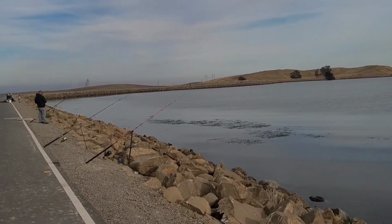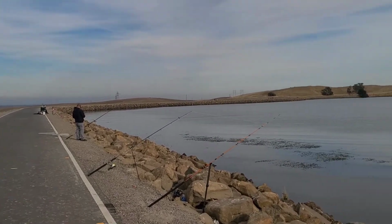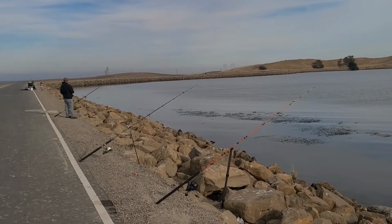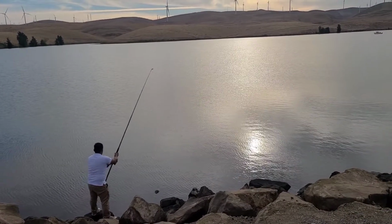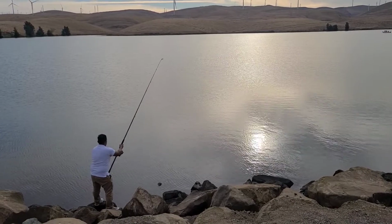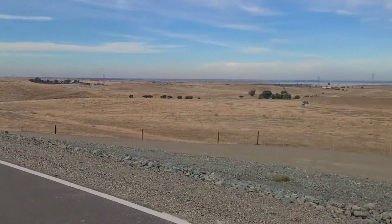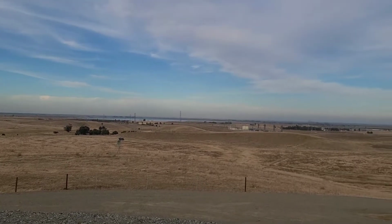Wow. Let's see what else they got. These are mostly Khmer people, guys. Okay, let's see if they caught anything. Let's take a look at this. It's big, guys. It's all over there.